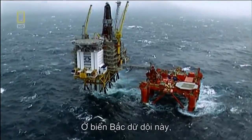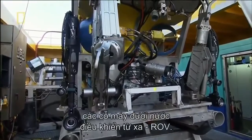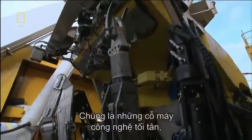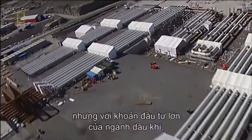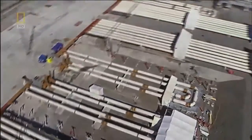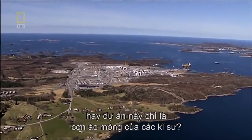Out here in the harsh North Sea, humans are confined to the topside world. But beneath the waves, the brawn work is done by underwater remote-operated vehicles, or ROVs. These machines are so technologically advanced that they're almost the stuff of science fiction. It's a monumental challenge, but with so much gas industry money behind them, the engineers can dare to dream. But are they going too far? Can they make the dream come true? Or will the project become a nightmare?